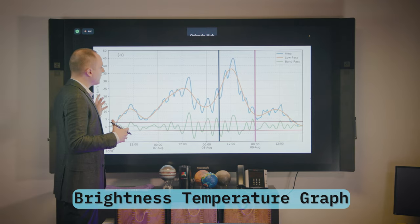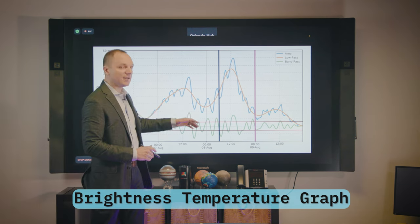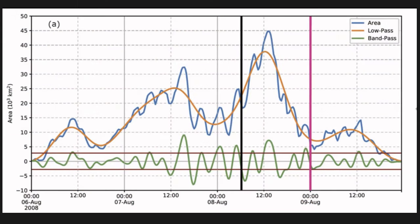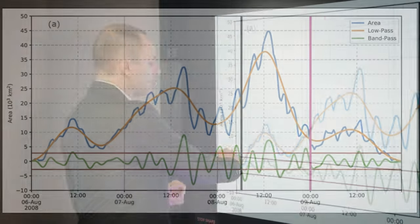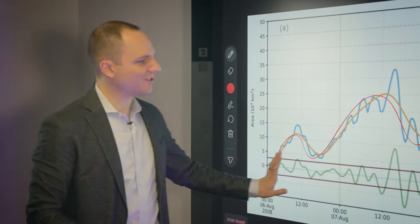So what you're looking at here is all the area coverage of the storm of brightness temperatures from the infrared colder than minus 70 degrees Celsius. So we're just trying to measure how much this cloud field is expanding and contracting. But what was killing us was the diurnal signal. So in here you have the blue, that is measuring this pulsing. But the orange is what's associated with the diurnal, which means day-to-day variation. And that's not what we want. So when we filtered it out, which took a lot of work, what you're left with is this green line.